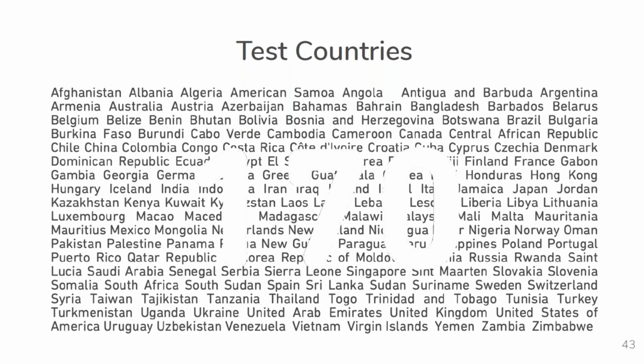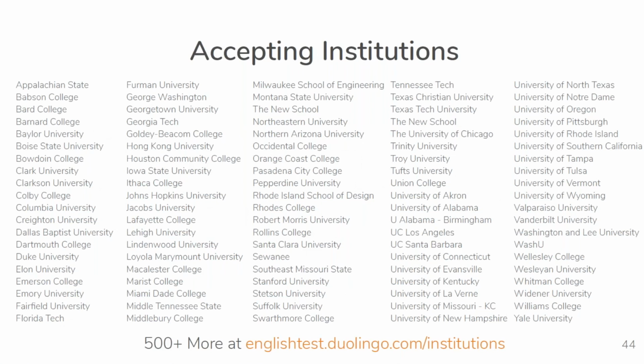We've had a lot of support from primarily US universities. Duolingo itself is located in the United States. We're located in Pittsburgh, Pennsylvania. And because we're located in the United States, our first effort has been with US universities, before working with universities outside of the United States.